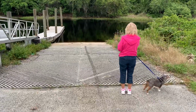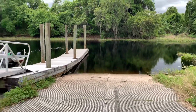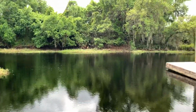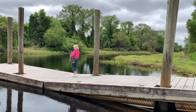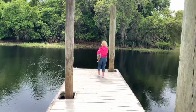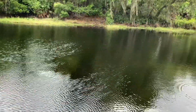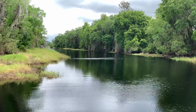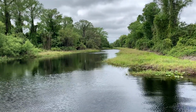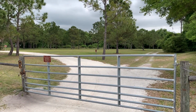Milo wants to check out the boat ramp. It sure is pretty down here by the water. Truck pulled out with the boat. You got a pretty good view down the waterway. I guess this is a canal. It sure is pretty.